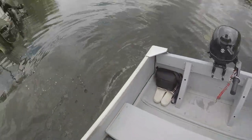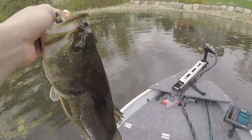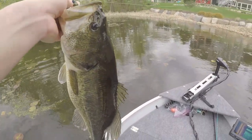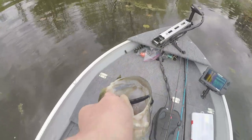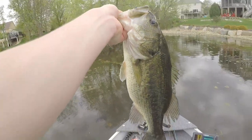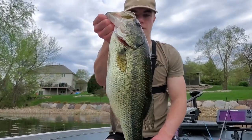Oh yes, look at that. Oh my gosh. Holy crap. Oh my gosh. Choked it. Oh, look at that fish right there, guys. Let's go. Look at that bass right there.